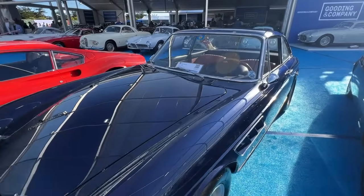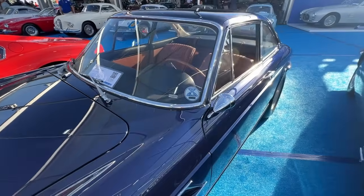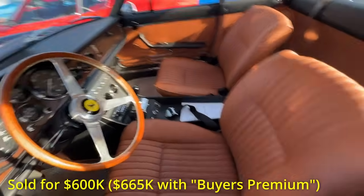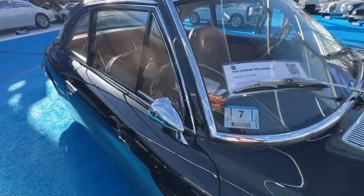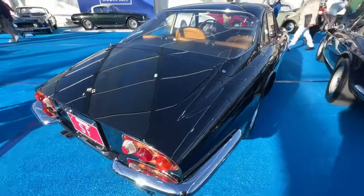This is a 67 330 GTC, 6 to 700. At this point, probably similar value between these, the Dino and this car. Very nice from the back, the lines. 1965 Ferrari 500 Superfast. Now this one is in like the 2 million range. It's a two-seater.